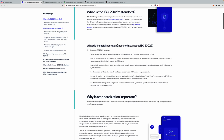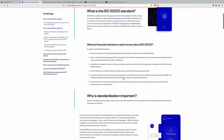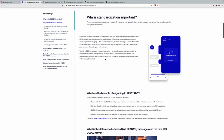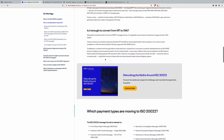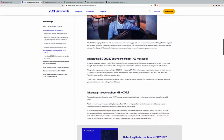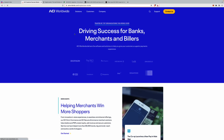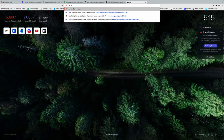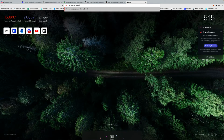And we can see that it's currently used by 70 financial services organizations, including the Clearinghouse's Real-Time Payments Network, SWIFT, the China National Automatic Payment System, and the Bank of Japan's Financial Network System. And it's just talking more about why it's important, but we can see that if I go to ACI Worldwide, we look at their customers. Let me actually just look it up. So ACI Worldwide and Ripple.